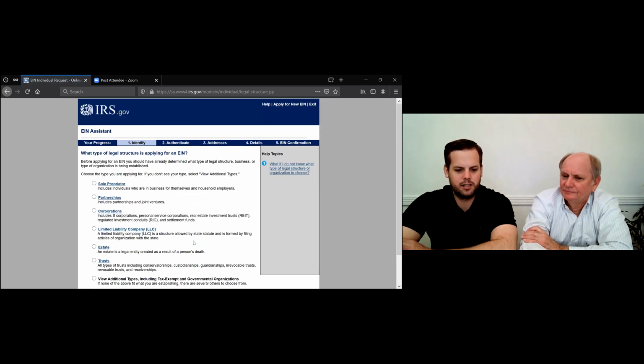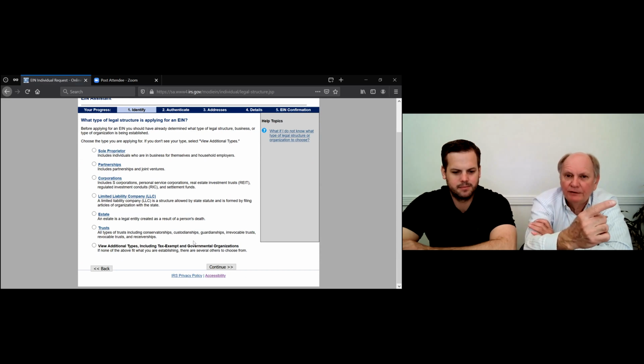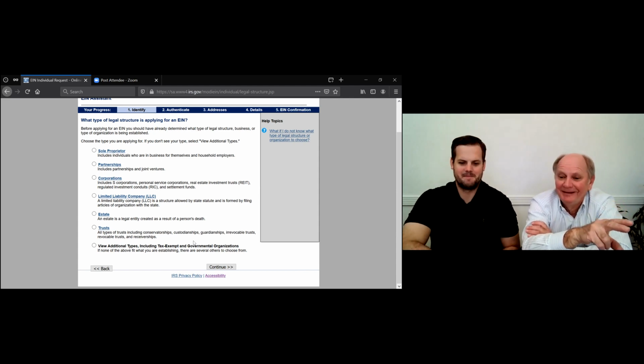So this is where you're going to choose the type of entity that you have and how you want it to be taxed. Legally, we've got different types of entities. The sole proprietorship is one individual, can't be more than one, and you're just doing business. You fill out a Schedule C on your 1040 tax return. Partnerships, you've got to have at least two. That's two or more people engaged in a common activity with the intent to make money. So it's not your marriage. Well, might be some.